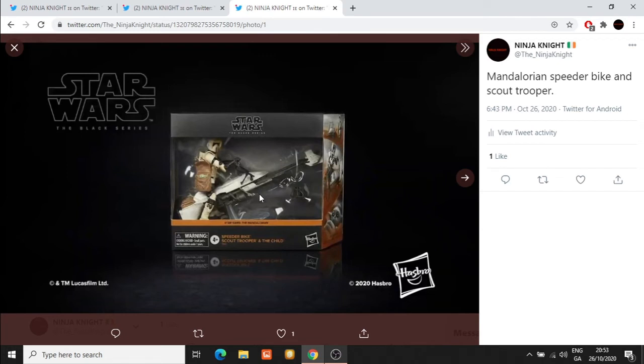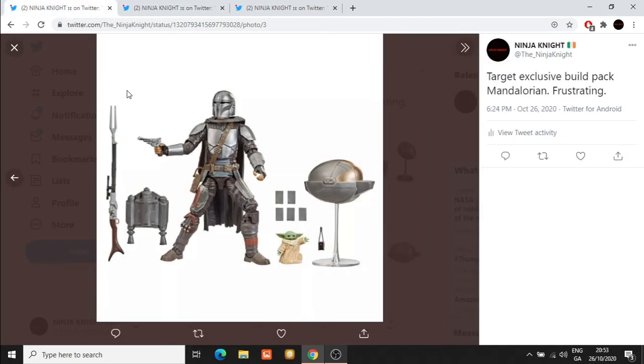Interesting to see if people pick up two of these, what they will do with the spare Child and the satchel, or will they eventually then have the other Scout Trooper released on a single speeder bike with maybe a smaller price tag on it. Remains to be seen. So that seems to be our Mando Mondays reveals here for the Mandalorian. Overall, repaints, new mould there on the head, that doesn't look good.